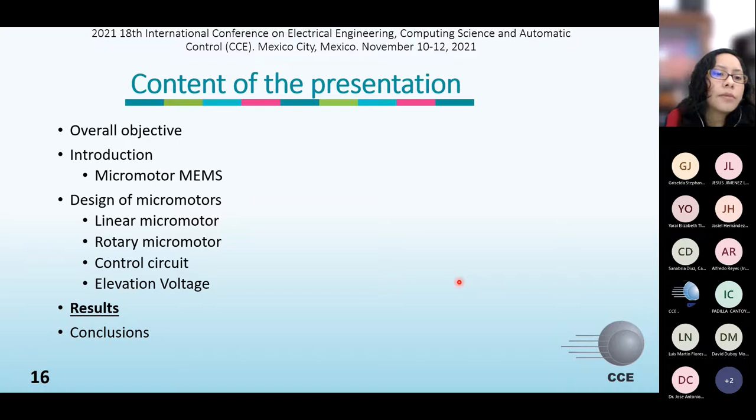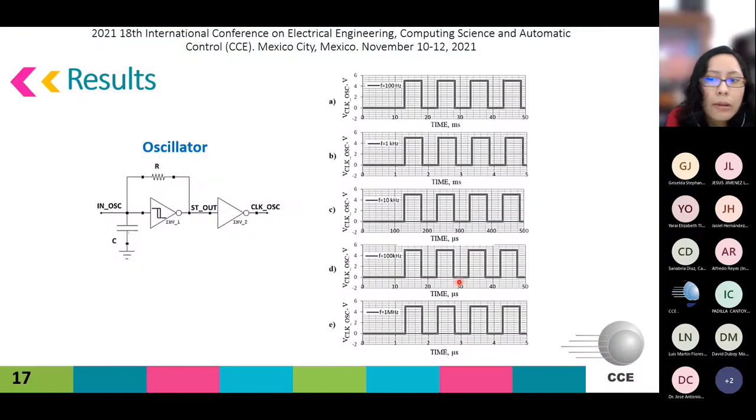And then I will give you my results. Simulations were performed in ORCAD PS5 to test the performance of the design control circuits of both linear and rotary micromotors. In this case, the oscillator circuit shown in the first figure is simulated using a capacitor of 10 picofarads and a variable resistor.